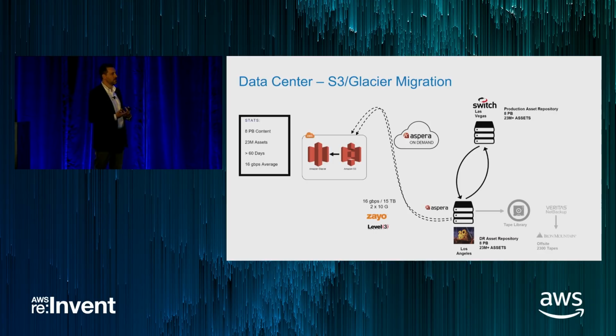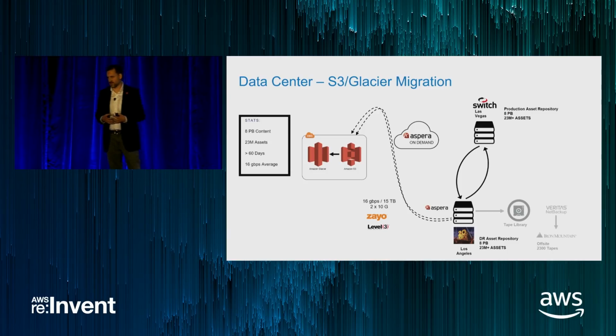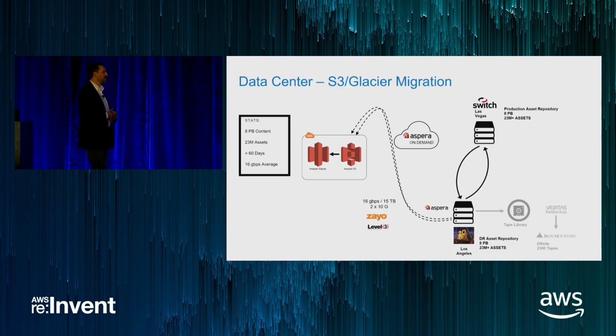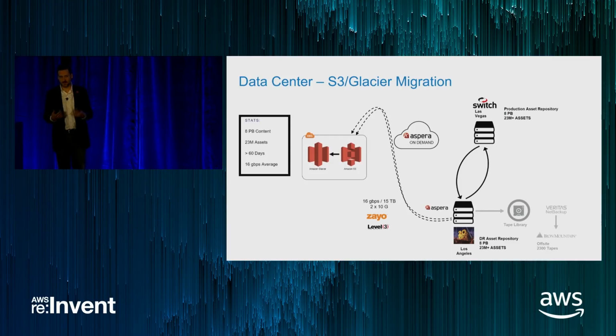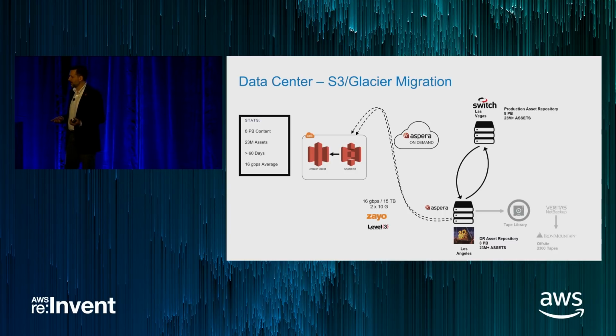So what we ended up doing was creating multiple bonded 10 gig connections out of Los Angeles to Amazon East, but we used the internet. We didn't use Direct Connect this time, even though we had it. And created a fleet of Aspera servers and then accelerated the movement of that content up into Amazon, and then we landed it on Aspera's on-demand service, which, we debated whether or not doing it ourselves, but ultimately we decided to use their on-demand service, which helps facilitate the movement into S3.